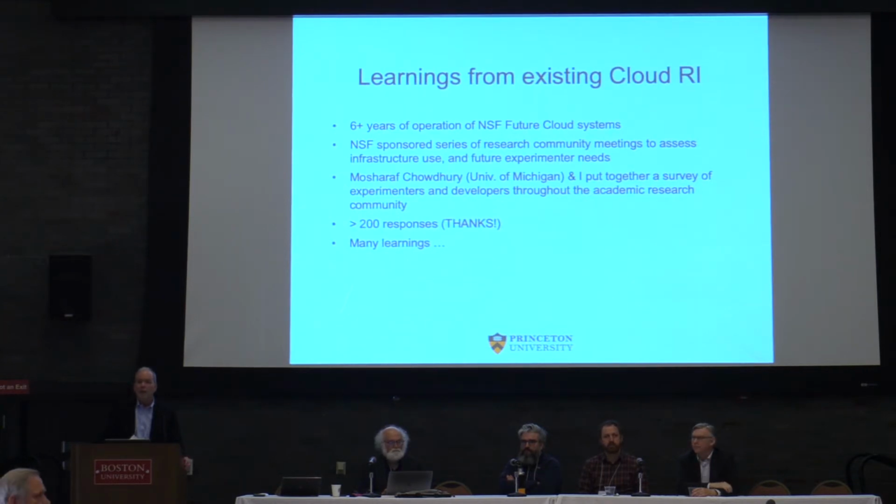Each of these projects has been up and running for over 6 years. So we have considerable experience on what the infrastructure has been, how effectively it has worked, and what kind of experiments the community has used the infrastructure to support. NSF has also reviewed these programs regularly, including holding many workshops to assess the community's satisfaction with each of these cloud research infrastructures and help the developers plan future enhancements. Fortunately, we recently held yet another one of these in November at Princeton that I was involved with.